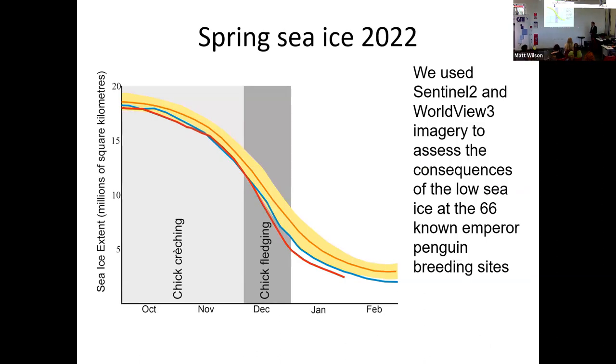Last year, the red line is 2022. The yellow envelope here is the average, and the orange is the standard deviation. This blue is 2021, so we'd already had a bad year in 2021. It's the sea ice extent around the whole of Antarctica over the months. This is the chick recrushing period, and then we got fledging, the time when they should be going into the water for the first time. In December, when this was happening, we had the lowest ever sea ice extent around Antarctica. Several colonies were badly affected by this because the sea ice broke up before the chicks fledged.